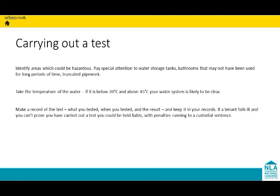All you have to do is take the temperature of the water, and if it's below 20 degrees or if it's above 45, 50, the chances are you're going to be okay. Nine times out of 10, it's going to be cold water you're testing anyway, because the only time you've got hot water standing is if you've got an immersion tank. So providing you take the temperature and it's below the 20, then that should be fine.